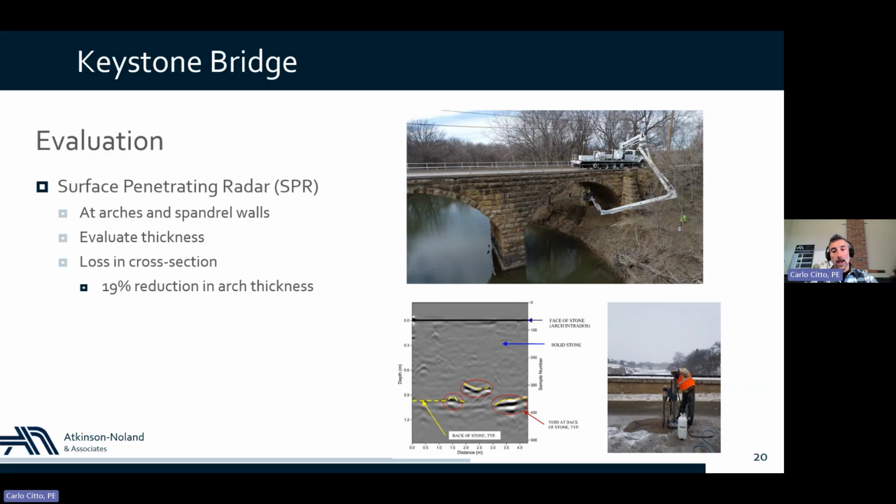But nevertheless, we were able to collect some data, and one key finding was actually that the thickness of the crown of one of the two arches was 29 inches instead of 36 inches. And that's a 19% reduction in arch thickness, which is one of the main parameters that define the capacity of these structures.